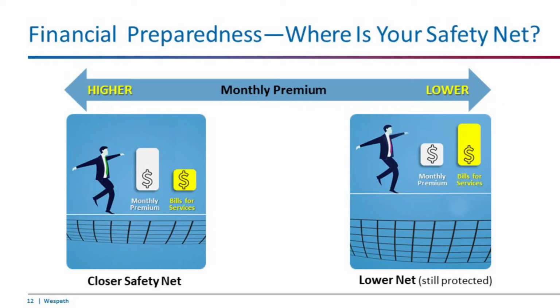As you heard in the video, health insurance is a safety net. It's designed primarily to protect you in case of a health crisis. All the plans protect you from very high catastrophic expenses. Those with a higher monthly premium, the white bar, mean you will have a closer net. Your share of bills, the yellow bar, will be less if you need to use health services. Those with a lower monthly premium, over here to the right, still have the safety net, but it's a bit lower. This means you initially pay a higher share of your bills when you use healthcare services, but it will still protect you from maximum out-of-pocket exposures.